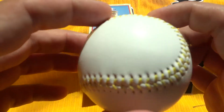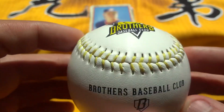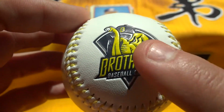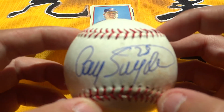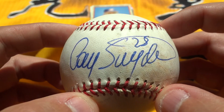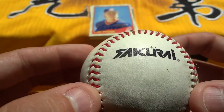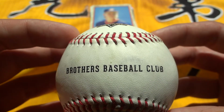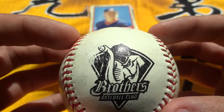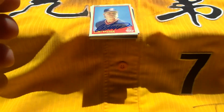So he signed it on the sweet spot in Sharpie, and then here it has Brothers Baseball Club and their logo, and it's embossed, so it's pretty cool. And then I also got him to sign one of the CPBL baseballs on the sweet spot. I'm pretty sure this is the manufacturer of the ball, and then Brothers Baseball Club, and it actually has their logo on the top of it too, so I thought that was really cool. I'll put them to the side for you guys.